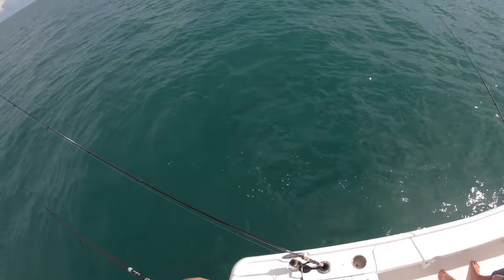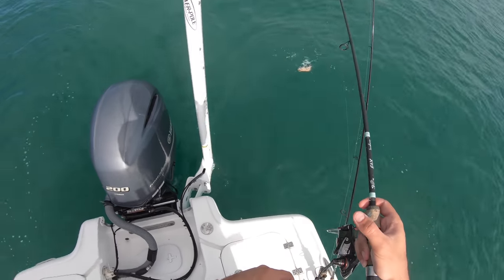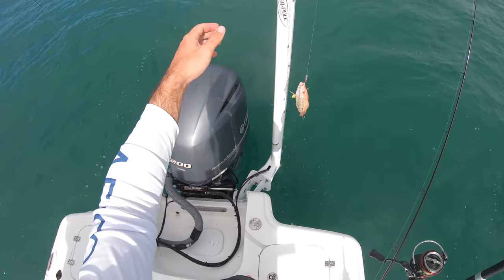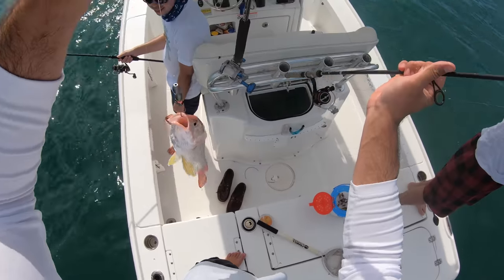I just don't think you're on the bottom all the way. Well, if you're gonna double up, I am. That's a better fish, isn't it? I got a lane snapper. What? I'll take that. That's good eating too. It's also very colorful. This is bigger.